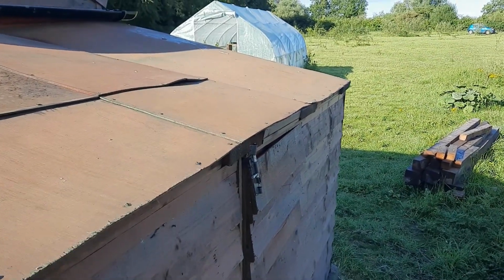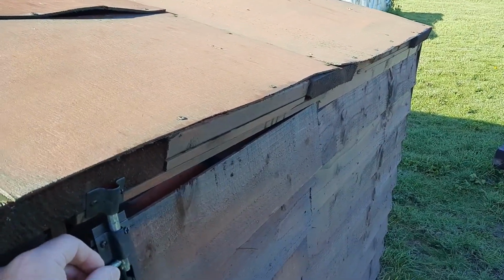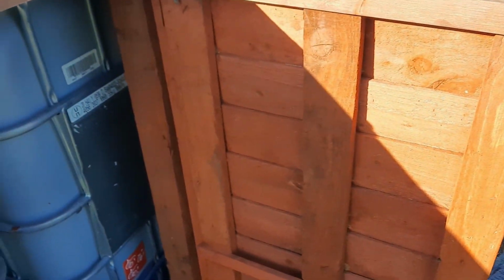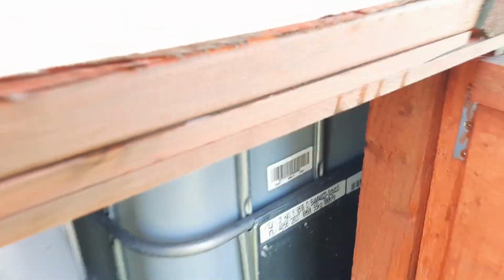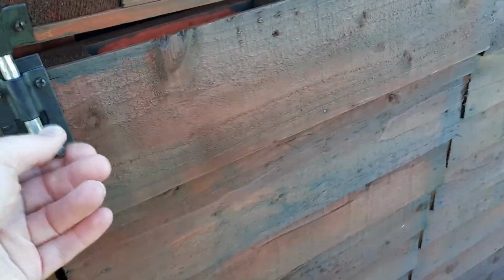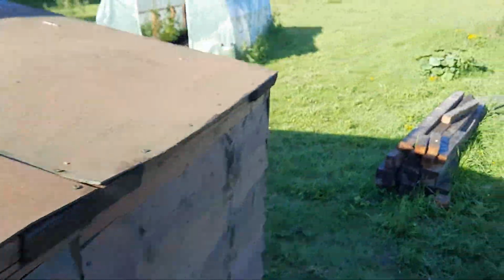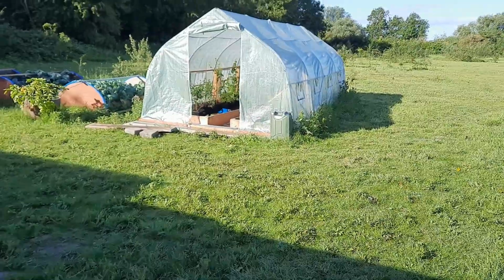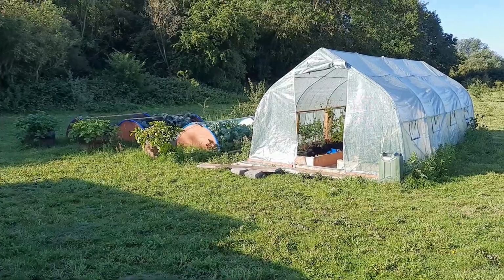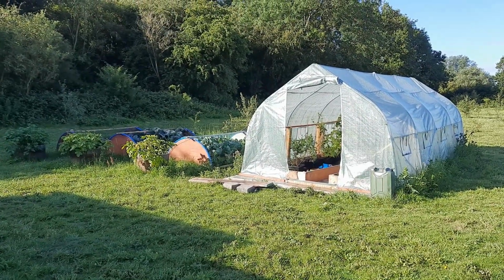Just thought I'd share this quickly with you. I've not mentioned the IBC water tanks in quite a while, but we've had quite a bit of rain these last few weeks, and you can see there both tanks are completely full, so that gives me 2,000 litres of rainwater for whatever I want to use it for, whether it's watering the garden or using it in the shower or the sink in the cabin.